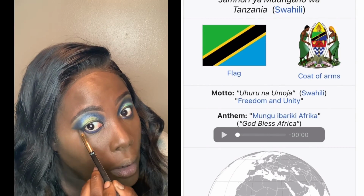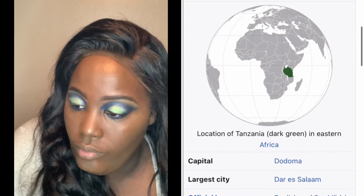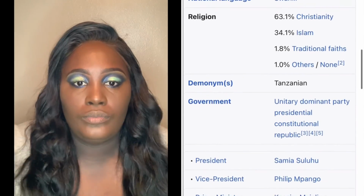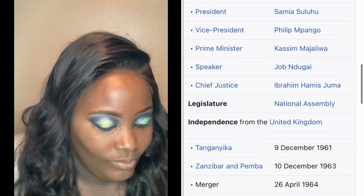I finished adding a few finishing touches to my makeup. Go ahead and look to your right and enjoy the facts that we've gone over thus far and a few extra. To highlight or not to highlight? Definitely highlight.